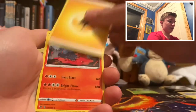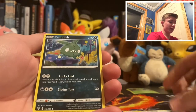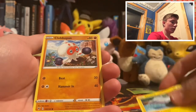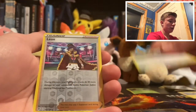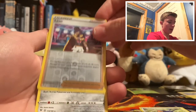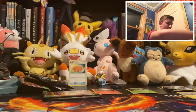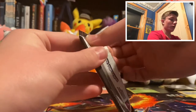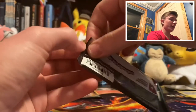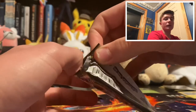We got Electric Energy, Magcargo, Nessa. She's a full art. That'd be a good card to pull. Tynamo, Clobopus, Woobat, Talo, Leon Reverse, and a Fortress regular rare. Leon's a popular card right now. Leon full art and rainbow rare, I think it has rainbow rare, are selling for a lot right now. Not because it's useful, but just because it's Leon and his ace is a Charizard.